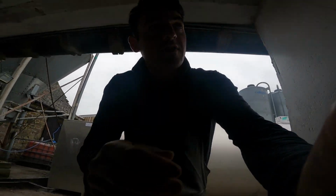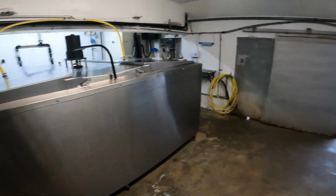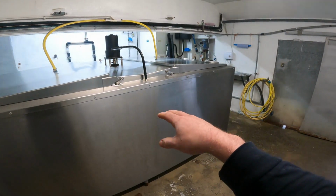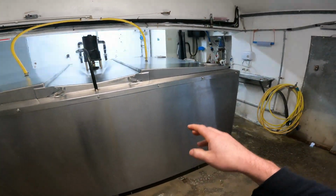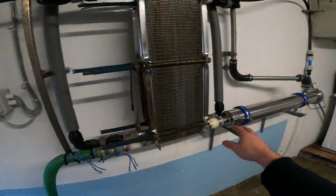It is Wednesday afternoon, so we've been having an organic inspection all day. So I'm up on the spring calving unit, just having a look around. In the dairy at the moment, here's our buffer tank for when the tanker turns up during milking. We send the milk in here, so we can suck milk out of that tank out there.